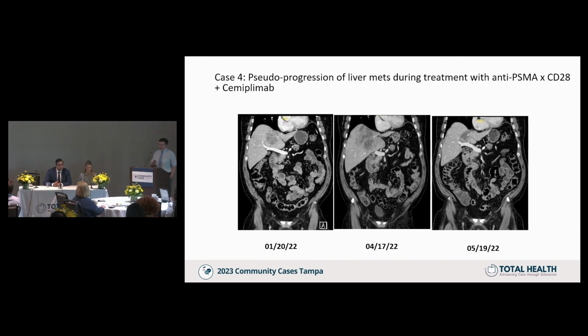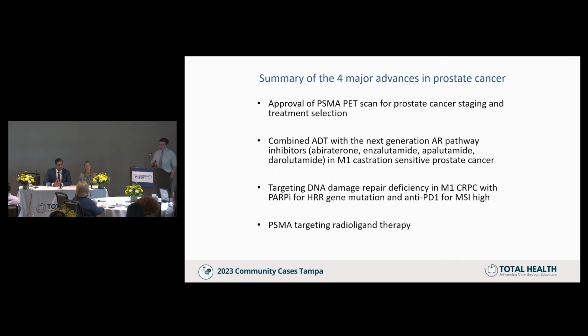So I think we don't have time for the last case. We'll just quickly go to the summary of the 4 topics we discussed: essentially the approval of PSMA PET scan to stage intermediate and high-risk prostate cancer, early identifying metastasis for biochemical recurrence, and selecting patients for radioligand therapy like lutetium PSMA.